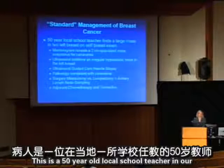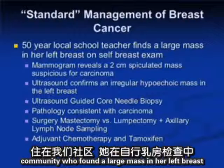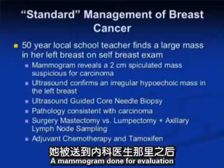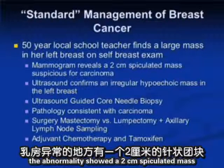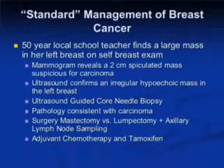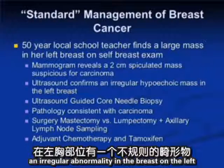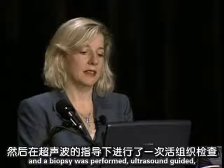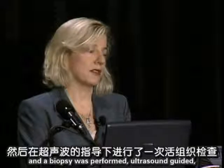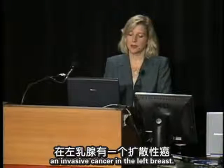This is a 50-year-old local school teacher in our community who found a large mass in her left breast on self-breast examination. A mammogram done for evaluation after she was sent to her internist confirmed the abnormality, showed a 2-centimeter spiculated mass. Ultrasound confirmed that there was an irregular abnormality in the breast on the left, and a biopsy was performed, ultrasound guided. Pathology showed there was, in fact, an invasive cancer in the left breast.